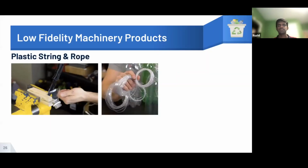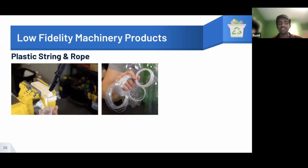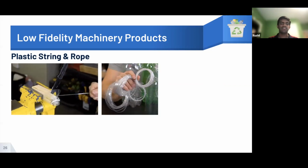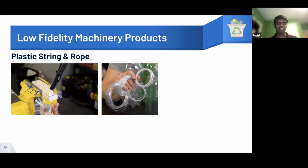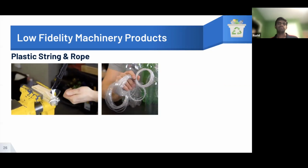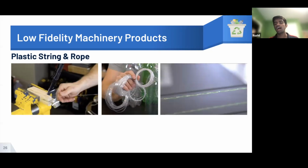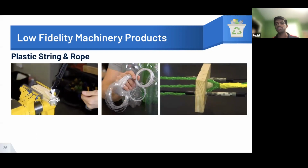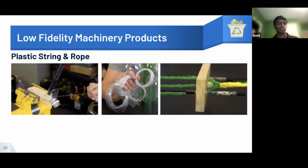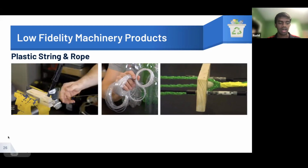Some examples of low fidelity machinery products is making plastic string from plastic water bottles. With this clever mechanism, you can create different plastic strings out of this plastic water bottle. And these strings have a tremendous amount of use, especially in engineering labs. The string can also be wound into rope, which again, are plastic products that can be used over and over again, as opposed to a plastic water bottle, which would likely end up in the landfill.